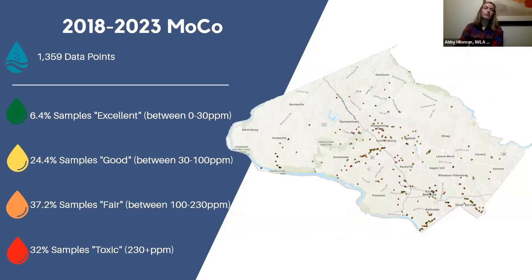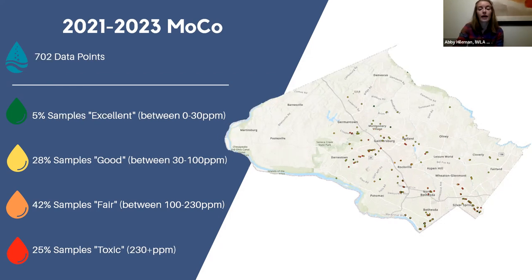And just to quickly run through this, from the inception until now in Montgomery County, and this is just Montgomery County, Maryland, we've had 1,359 data points. 6.4% are excellent, 24.4% are good, 37.2% are fair, and then 32% of those samples are toxic. From last year to now, 702 data points, 5% excellent, 28% good, 42% fair, and 25% toxic.